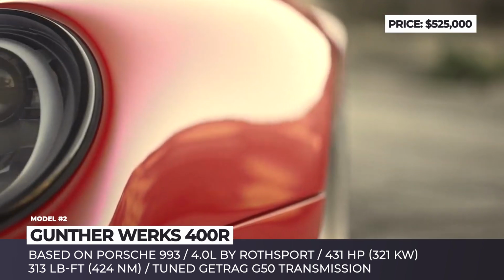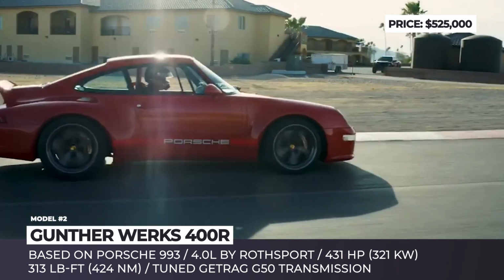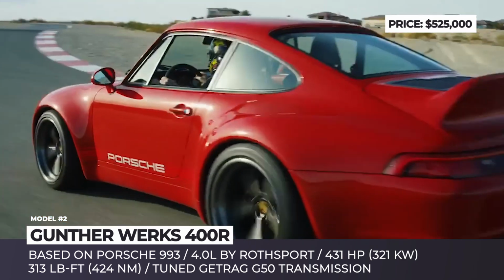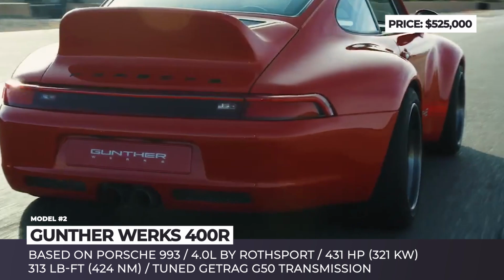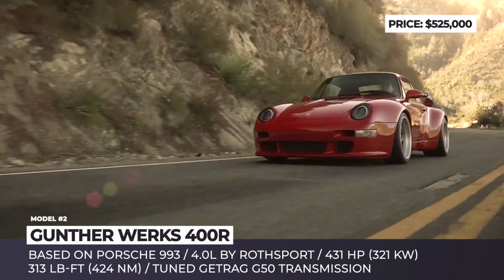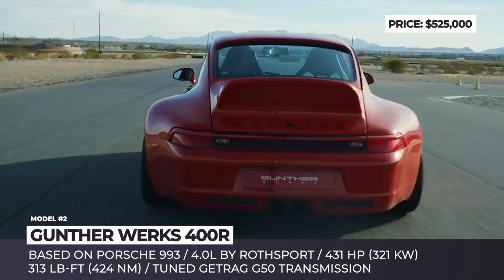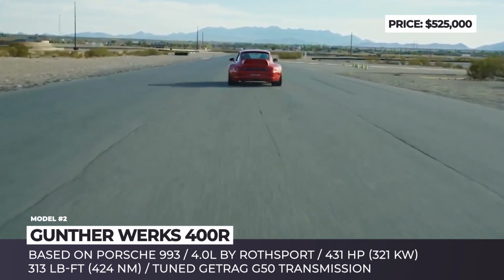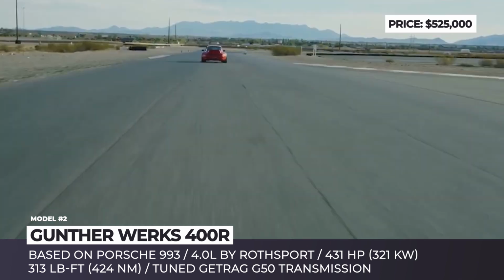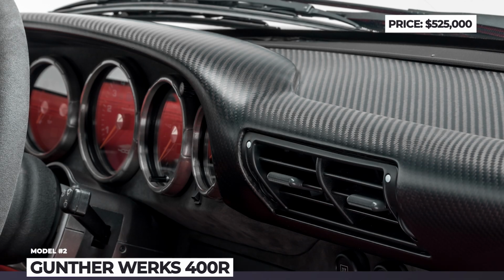They're utilizing nearly 2 decades of experience in manufacturing carbon composites for sports and luxury vehicles to build a 25-unit limited run of the GW400R Coupe. The donor 993 is equipped with a reinforced carbon fiber body with widened front wheel arches and LED lighting. The interior is trimmed with leather and suede, plus the rear seat was replaced for additional storage within the cabin.